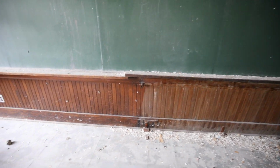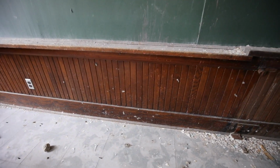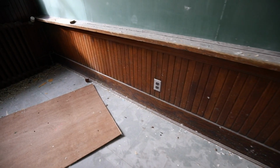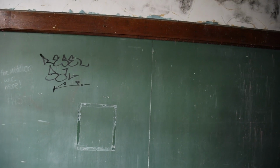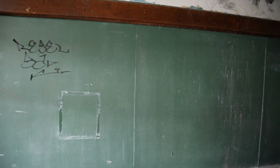Look at this. This woodwork in here is just incredible. I really hope this place doesn't get demolished because it's a beautiful building. It really is. Let's give you a little peek outside at the building.